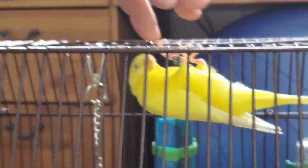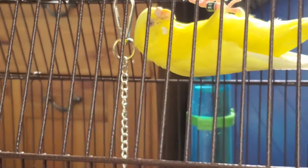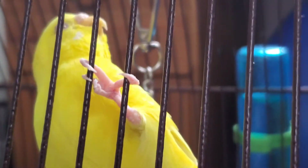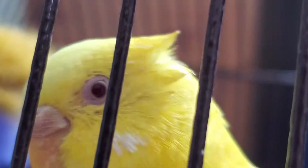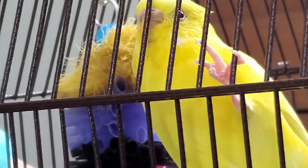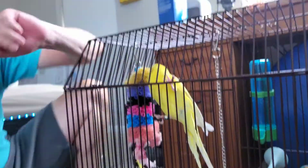Look, she's a spider. Look at her. She's upside down. And she's actually trying to pick. Coco. Let's put it back.